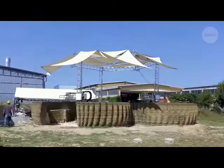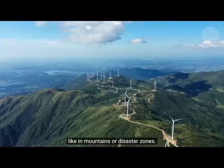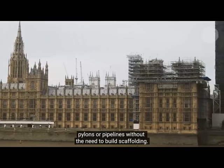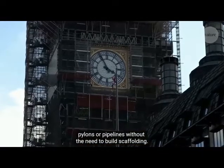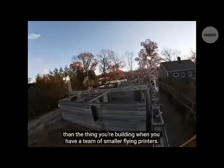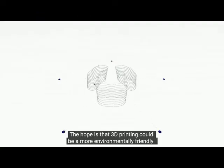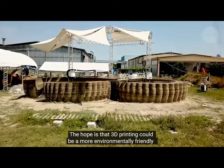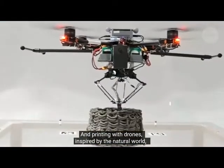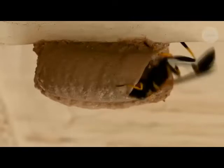The idea of 3D printing a house is one that's already being put into practice with ground-based printers. But the team think that the aerial printers could be useful in less accessible places, like in mountains or disaster zones. Or they could be used for repairing things like facades, pylons, or pipelines without the need to build scaffolding. Aerial printing is also scalable. You don't need a printer bigger than the thing you're building when you have a team of smaller flying printers. The hope is that 3D printing could be a more environmentally friendly alternative to traditional construction methods, and printing with drones, inspired by the natural world, could be an important part of making construction greener.